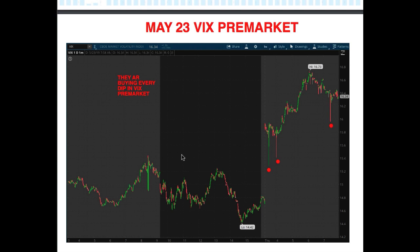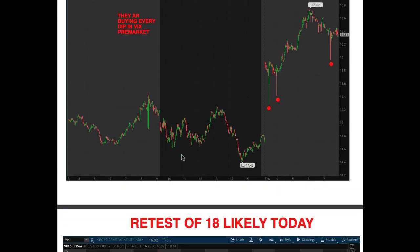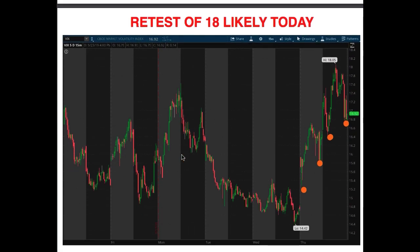This is the behavior observed yesterday pre-market. We had a clear repetition of that behavior throughout the day. Look at how they were buying the dip. So even though it looks like a possibility of a variation of a move 11, so far pre-market VIX is holding at the 16 level, which tells us we are probably likely to see a retest of this 18.05 at some point.